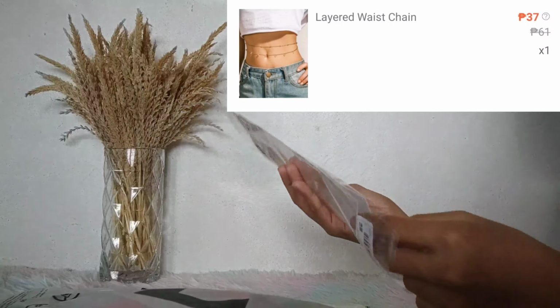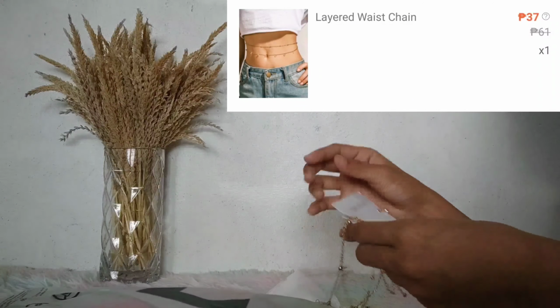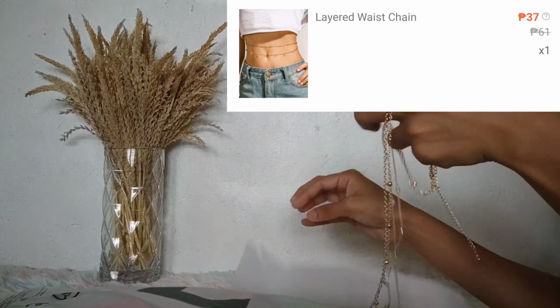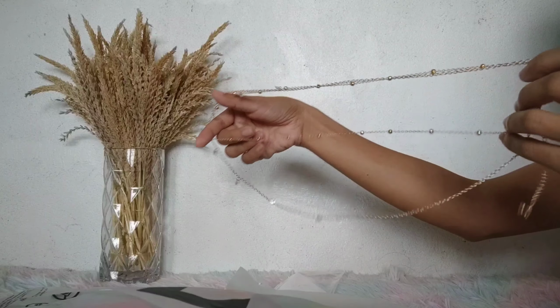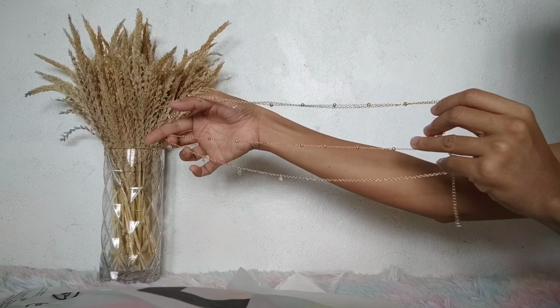First is this layered waist chain. I love its gold and crystal details, but it's big on me. If you're thin, just hook before the ball to stop it from sliding.